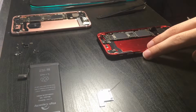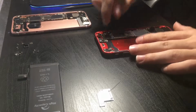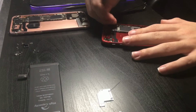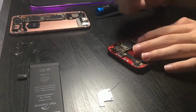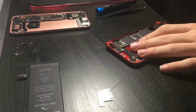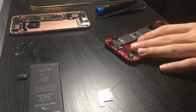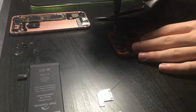Alright. So, there's one screw under here. I'll take that out later. So let's undo this one, right? Yeah. Undo this connector right here. Alright. And then the one down there I already did. And that I already did. Alright. And remove the NFC bracket.